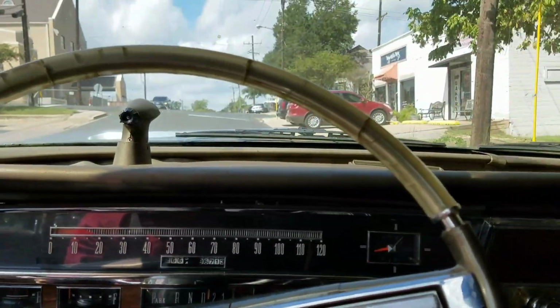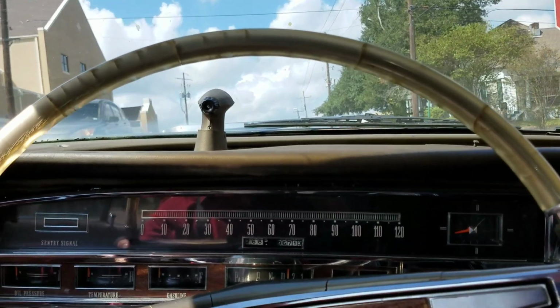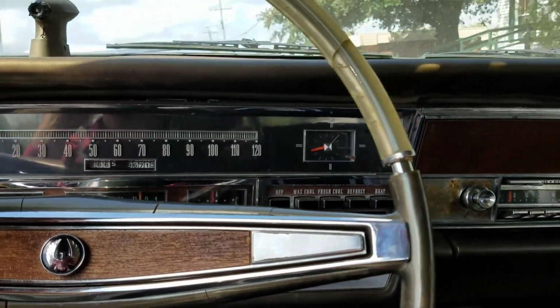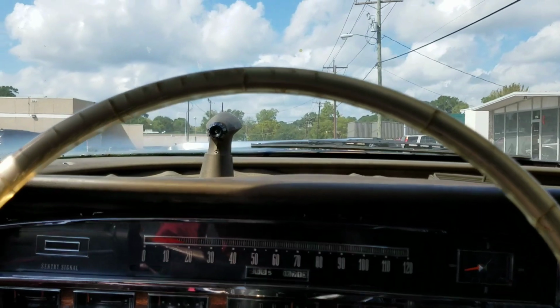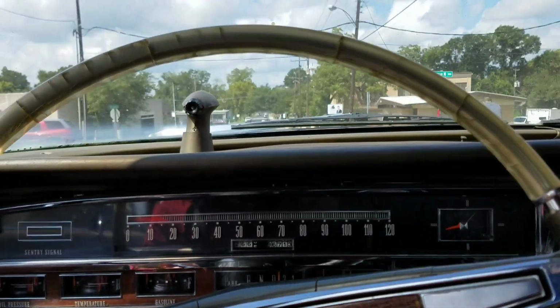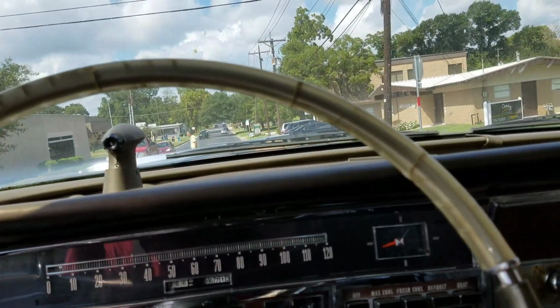Let's see, other remarkable features. Oh yeah. It's constantly being mistaken for a 60s Lincoln because Elwood Engel, the individual who designed the suicide door Lincoln Continental, also designed this. So these things look remarkably similar. Most people have no idea what this car is. Just see it as a big old boat.